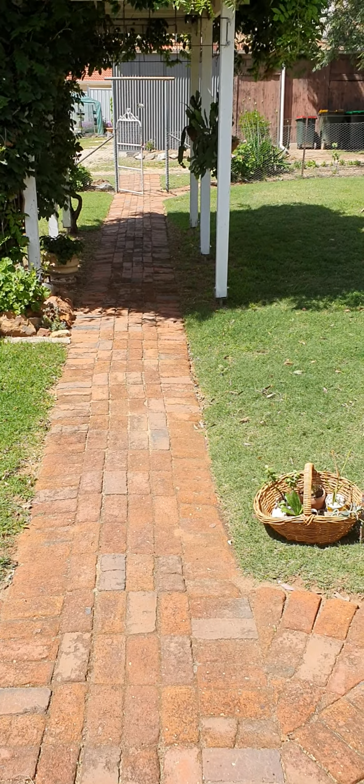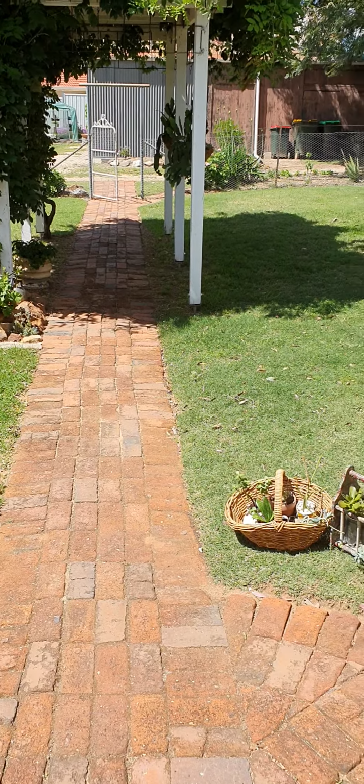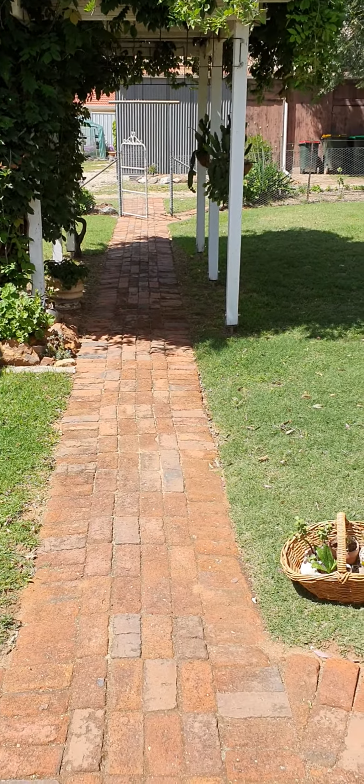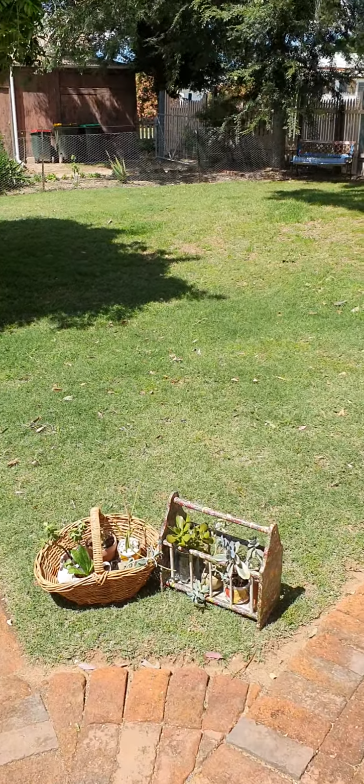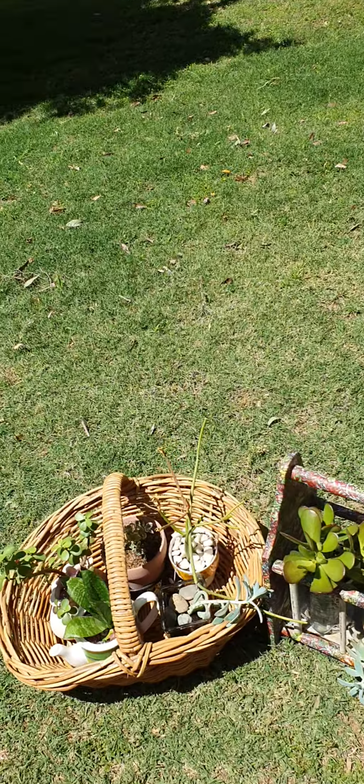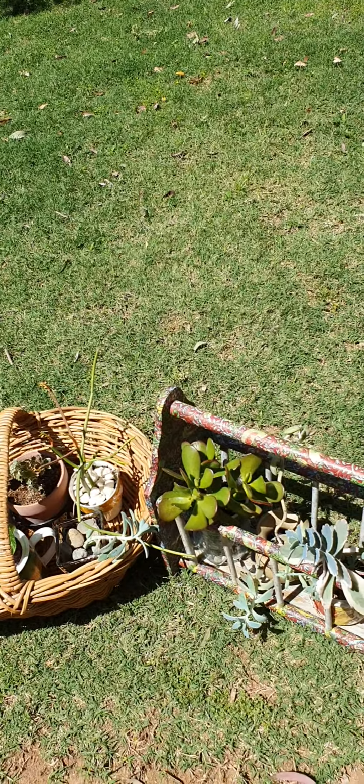And no, this is not crafting. This is a quick tour of my garden. This is the inside of the house yard where Sophie has a run around, and she's at the front with Dad. I just took out some of my plants from the sunroom, gave them some water and a bit of fresh air.